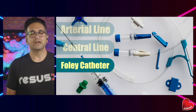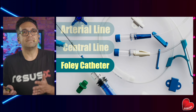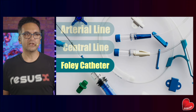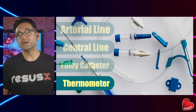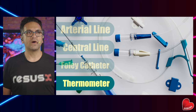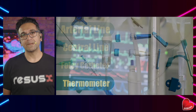after. It goes without saying, a Foley catheter is important, not only for the convenience of the patient, but also I want to monitor the patient's urine output. If the kidneys are putting out urine, that is a good sign that we're getting good, adequate organ perfusion. And then most of these Foley catheters come with thermistors, so you can monitor the patient's core temperature, because if you're going to be doing targeted temperature management, we're going to want that information. So be sure when you ask for a Foley, it's one that has a thermometer. And most of the nurses will know this as part of their bundle of care already.